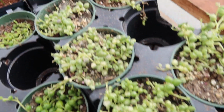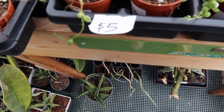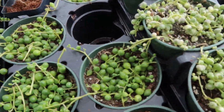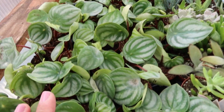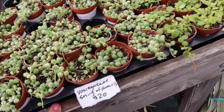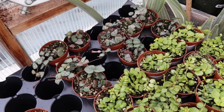Alright, so here's one greenhouse. Variegated string of pearls. Regular string of pearls, this one's just for $5. Like the smaller ones. This one is $50. And some snake plants over here. And over here some watermelon peperomia. Variegated string of hearts for $20. String of turtles and some regular string of hearts.